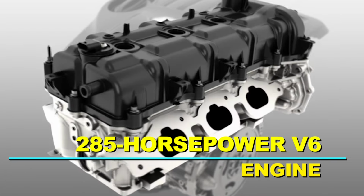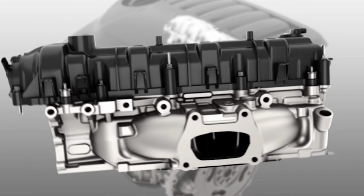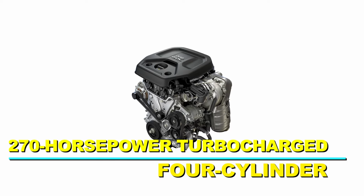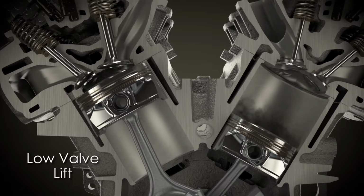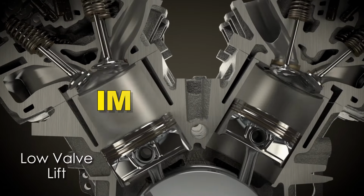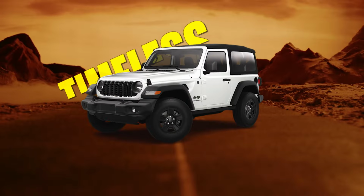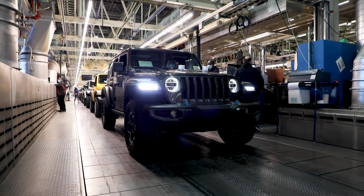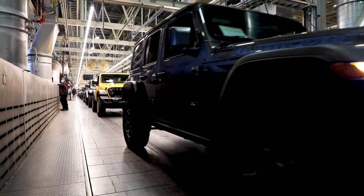The standard 285 horsepower V6 engine continues to serve as the backbone of the lineup, offering solid performance with better fuel economy than the V8. There's also the 270 horsepower turbocharged 4-cylinder that delivers punchy acceleration with a more efficient footprint. The Turbo 4 might sound coarse compared to the smooth V6, but it provides impressive low-end torque that off-road enthusiasts appreciate.